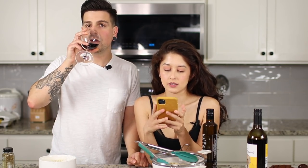Same wine, new recipe, here we go. This is the one recipe that I'm the most scared about. All right, so we're gonna make some cooked ramen with vegan cheese and a vegan egg. And we're gonna transfer that to a cake pan.